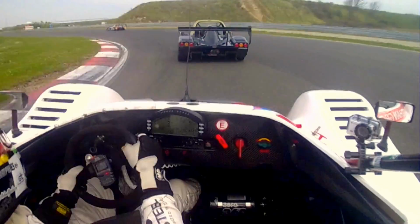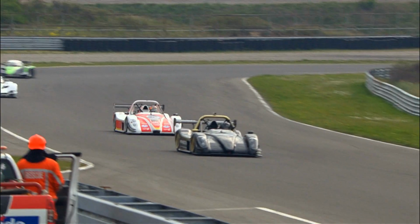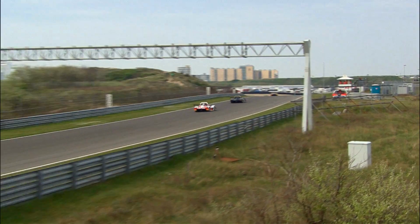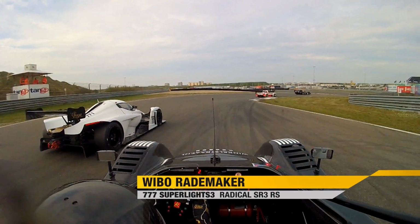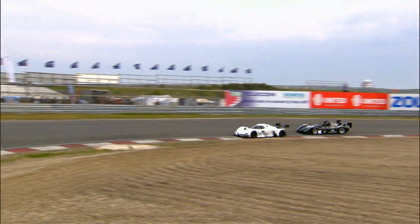Campus looking for a little move on the inside there. Didn't quite have the run that he needed, and he's still piling on the pressure. And there's the battle going by for 4th and 5th. And they're ahead of Barry van Elk, and here comes Vibo Rademacher down into the braking area for the S's. Doesn't quite manage to get through.